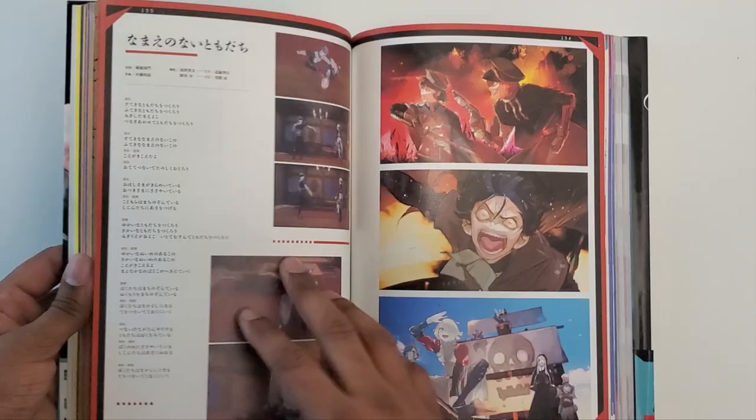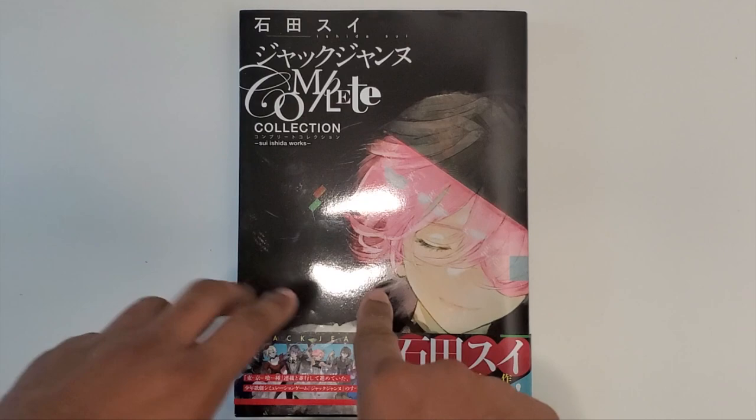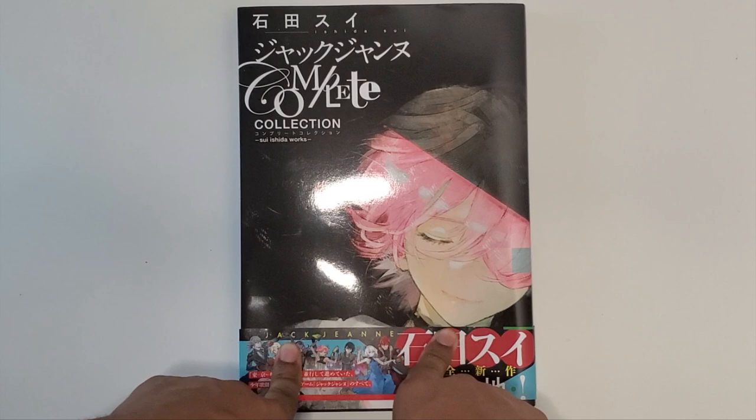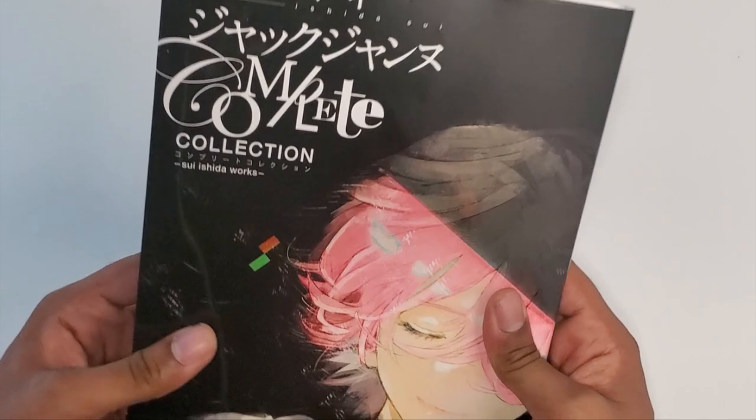Although I do appreciate this for the fact that Ishida Sui was highly invested in this, because by the end of Tokyo Ghoul he was very burnt out, and I think he had this as a sort of passion project. Please correct me if I'm wrong, but I did know he put his all into this, and I appreciate him because I love his work. This man can literally do whatever he wants, and as long as he just does art, I'll appreciate it. I'll buy any art book that this guy makes. But yeah, JackJeanne Complete Collection.